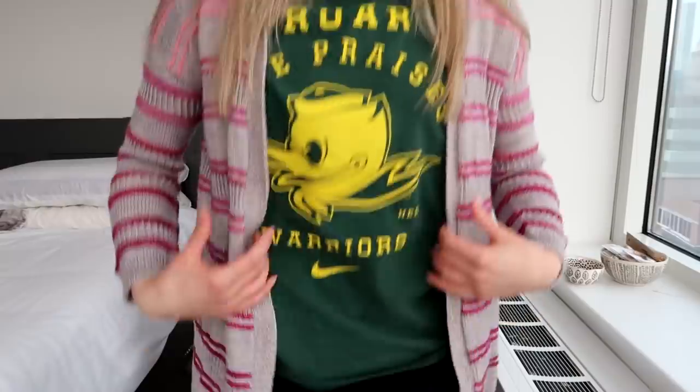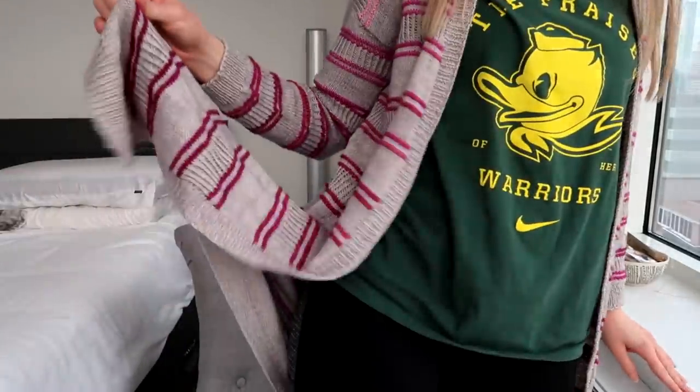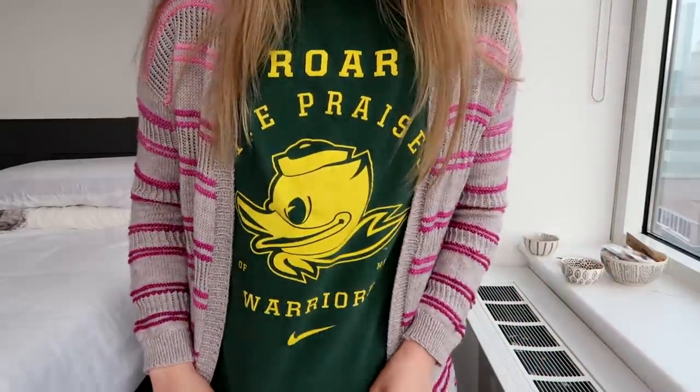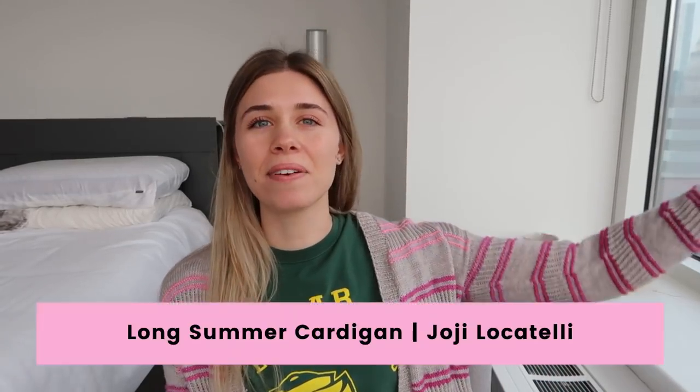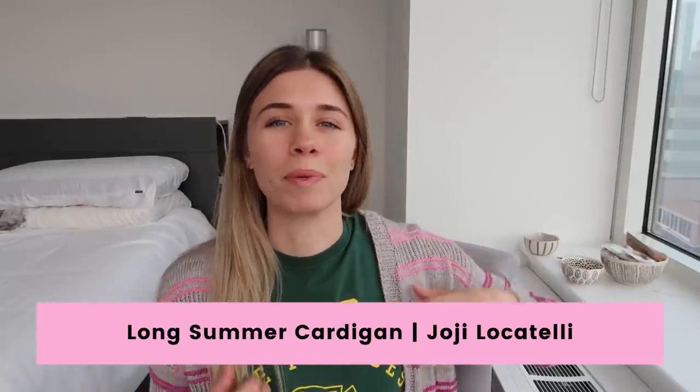I am wearing my long summer cardigan today. This is the long summer cardigan by Hohe Locatelli. It is very long, goes down to my knees, and I just have on my ducks t-shirt because that's what I was already wearing, and I was like, oh, I need something warm. I was wearing my robe, but this is not a pajama party. I should put on something else. So I grabbed my long summer cardigan. I don't know why I don't just wear this more than my robe, because this is super comfortable too.